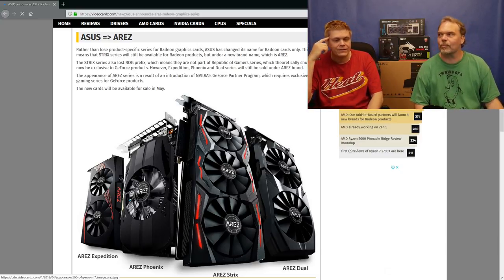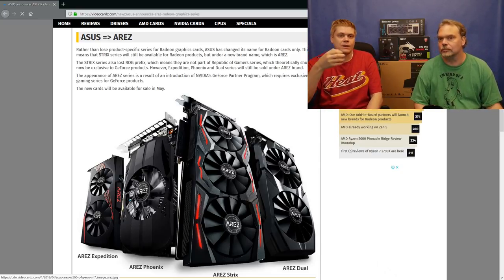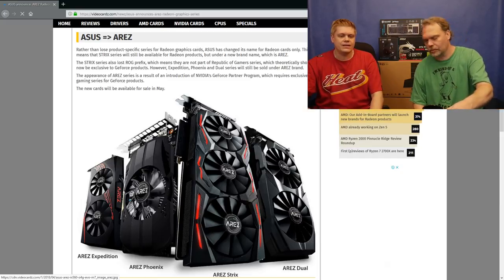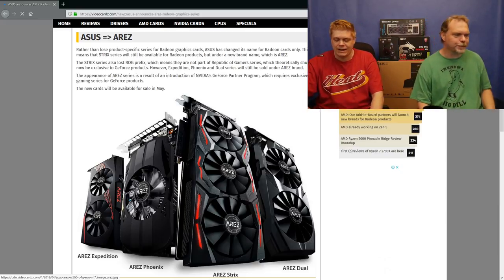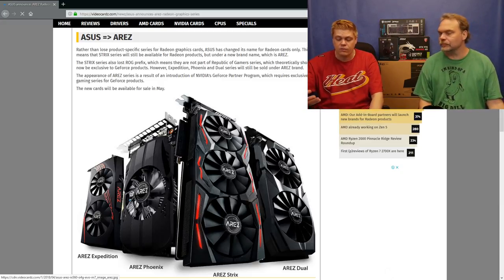Obviously NVIDIA wants to have partners who are in line with their marketing, and they want to be the team with the strongest. I get that, but at the same time, telling partners you can't use the same branding of a top of the line card for Radeon that you do for NVIDIA is kind of a dick move. I'm going to say that right out. Basically, NVIDIA implemented a GeForce partner program, and this program says that if you use this branding with the NVIDIA cards, you can no longer use it with any other manufacturer's cards, being Radeon, of course, right?